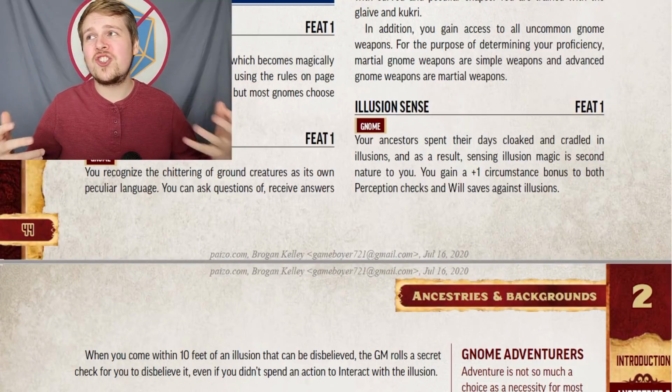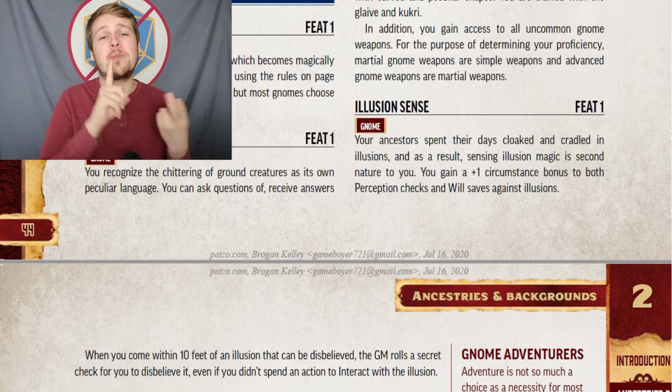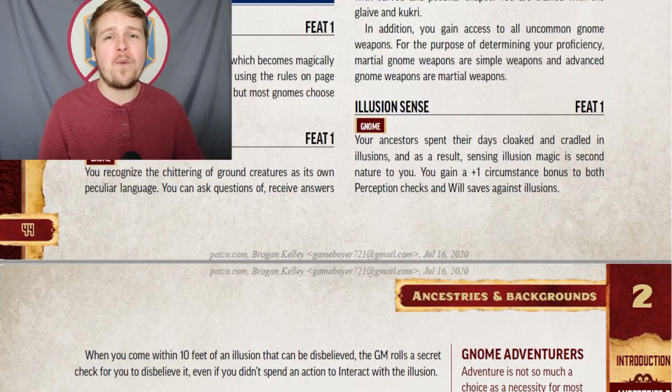And Illusion Sense is just a straight permanent upgrade against illusions. You gain +1 to will saves and perception checks against illusions. Additionally, if you would ever come within 10 feet of an illusion, the GM makes a secret check for you for a chance to automatically disbelieve it, even if you, the player, don't even think it's an illusion.